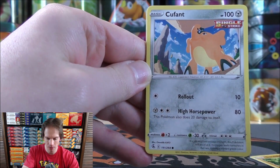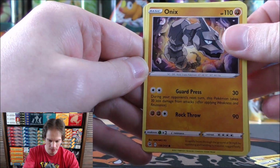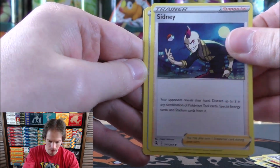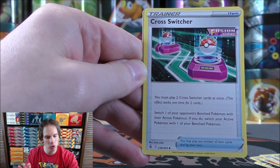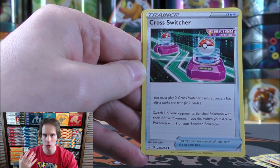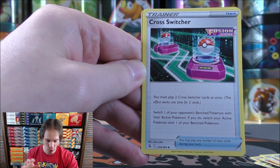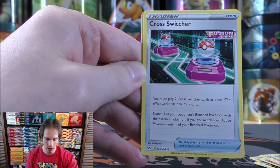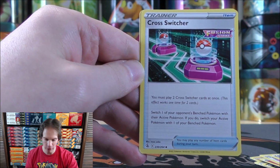Sandshrew starts this one. Kufant, Impidimp, Snom, Onix, Fire-type Energy, Diggersby, Sydney, Cross Switcher. This is actually the one that I was talking about earlier. Very similar to Guzma. This is a trainer card, an item, so you can use as many as you like, not just limited to 1 per turn. So you have to play 2 Cross Switcher cards at once. Switch one of your opponent's benched Pokemon with their Active Pokemon. If you do, switch your Active Pokemon with one of your benched Pokemon. So very similar to Guzma from just a few years back.